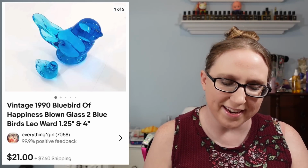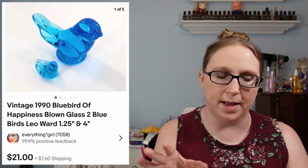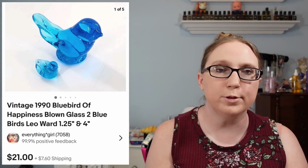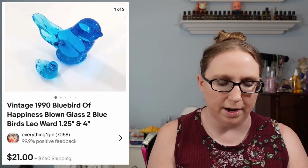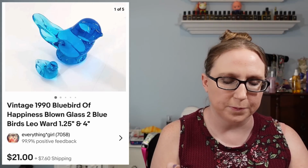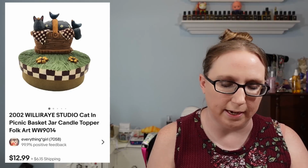Again, a Monet trinket box auction. The next is a lot of two bluebirds of happiness. There was a little tiny one and then a little bit of a larger one. Those sold for $21. And I feel like I got those at an auction, I want to say, for like $2 or $3. I also sold a Willie Ray candle topper. This one was of a cat in a picnic basket. I do believe I got that at a yard sale. It sold for $12.99, and I'd say I paid $1 or $2 for it.